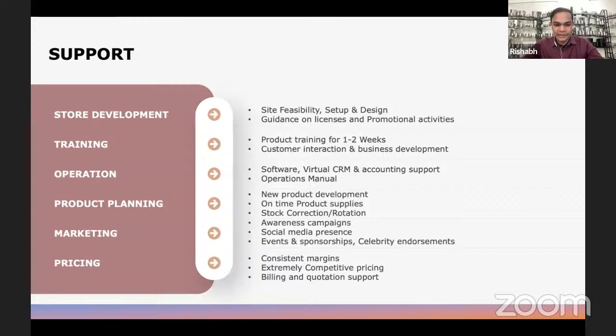Then marketing, yes, online marketing and local marketing, as we explained. There'll be physical marketing that we can work with. These will also be provided from our end, and the pricing as well. So the pricing of the product, and also any promotional activity for discounting, such as an end-of-season sale or your festive sale, will be guided from us as well.